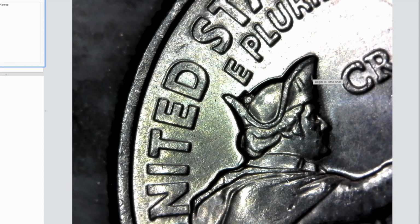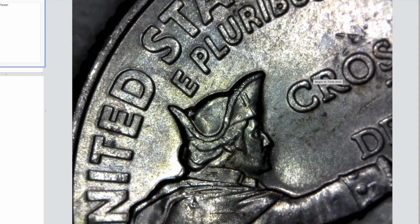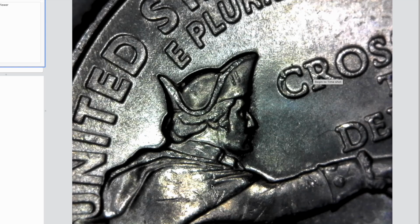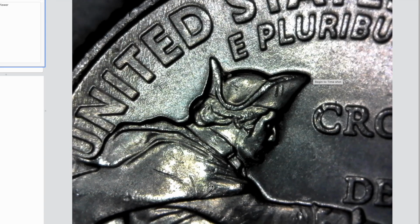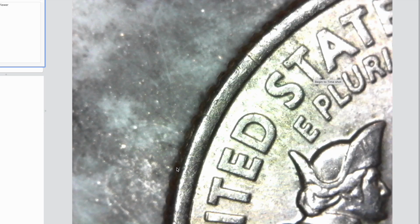Here we are with, again, same location, an even bigger little chunk of metal there. That's number 4. Same thing. Number 5. So this one's very, very small. If I were to just let any of these go, it would probably be this one. This one just has a very small piece of metal there from the die chip. That must have been before it got really bad.